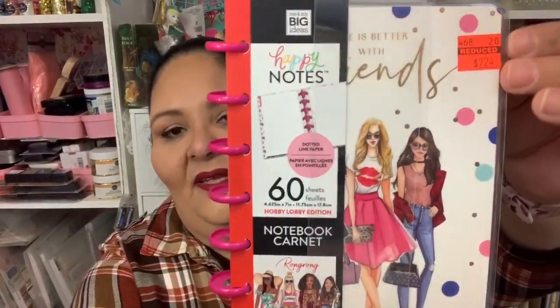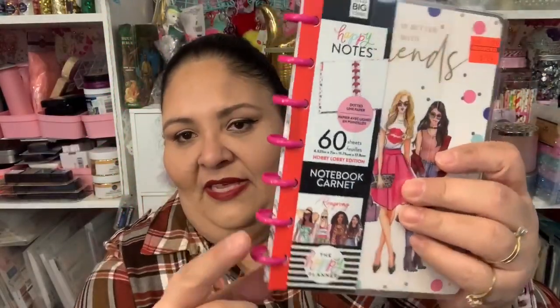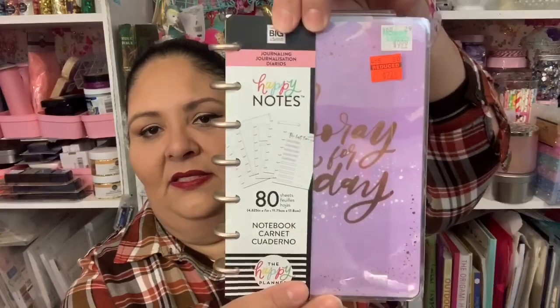Then a couple more items that I did find is this. It's the Happy Notes, but I got them in the mini planner size. Look how cute and how adorable they are. $2.24 for this. And I love the rings, they are pink, and they are so pretty. And I also found this other one, and this is in purple, or lavender, I should say, $2.74. This one is $2.74. For some reason it was like 25 cents more than the other one. Don't get why, but that's how it is.